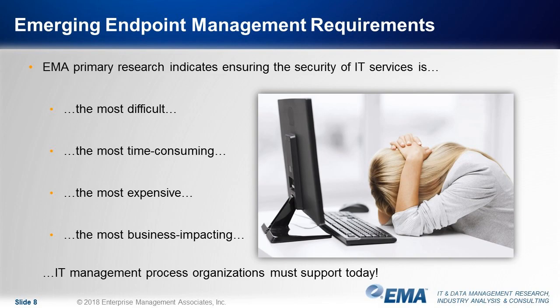As I mentioned earlier, business requirements for ensuring the security of IT resources have actually become the primary challenge for IT support organizations. Partly this is driven by regulatory compliance, but more broadly this is to protect businesses from the disastrous results of a security breach. In fact, respondents to one of our recent surveys, where we surveyed knowledgeable IT managers from more than 200 organizations crossing a variety of industry verticals and horizontals, indicated that ensuring the security of IT services was at the top of every IT management priority that we investigated. It was identified as the most difficult to manage, the most time-consuming, the most expensive, and according to surveyed end users, it was the greatest inhibitor to workforce productivity.